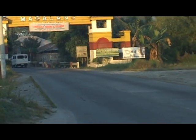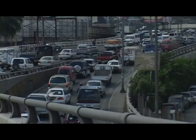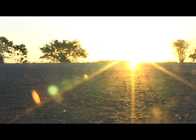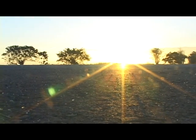National roads, expressways, airports, bridges, flyovers, subdivisions, and parking spaces made of concrete and asphalt are perfect for the application of the InstaPave Plus.